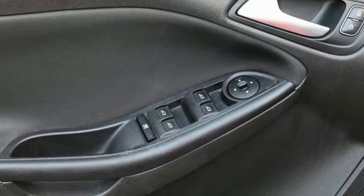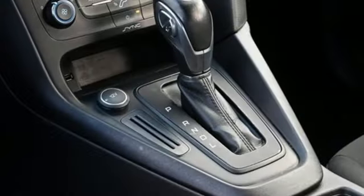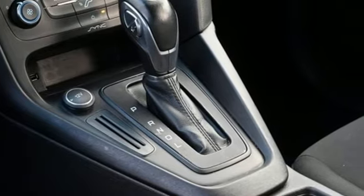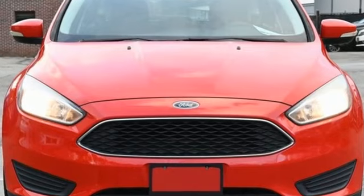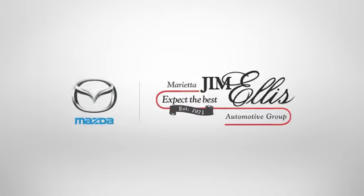Edmunds.com remark, American buyers finally get a world-class small car from a Detroit label. Ford is America's best-selling vehicle brand. Hurry in today for a test drive.